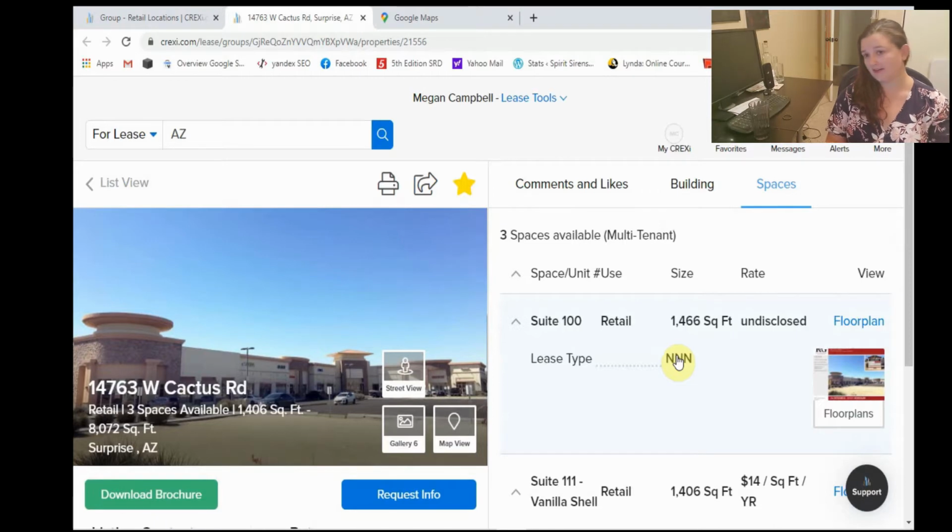So if you get in at a good price and then they put in a gigantic, gorgeous fountain, they can say, hey, well, triple nets got more expensive.